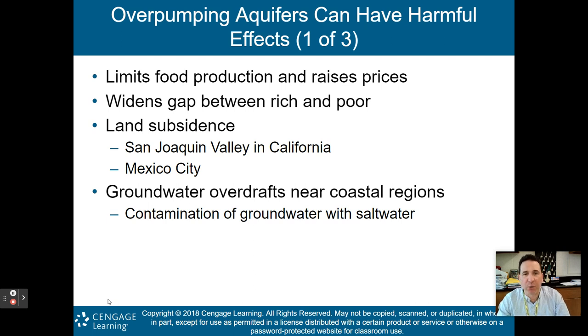Well, it limits food production and raises prices, right? Because eventually you're not going to have any water to irrigate. That's going to lessen your food. That'll then raise the food prices. Once again, that will then widen the gap between rich and poor, right? The rich could handle those rising food prices. The poor cannot. You get land subsidence.